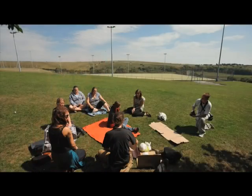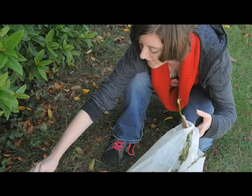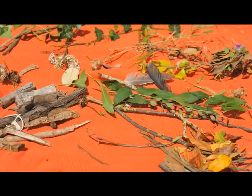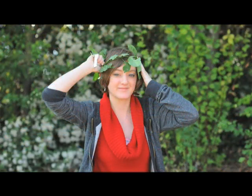My name is Danielle and I'm 21. I liked making the headdresses out of ivy and leaves. And they use, like, feathers. And it's part of their culture.